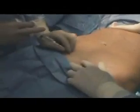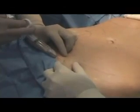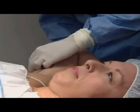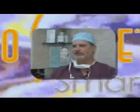Unlike the traditional method of liposuction, which requires that patients are put out under general anesthesia, Smartlipo uses local anesthesia. A major advantage of Smartlipo is patients can actually be awake during the procedure. And this is such a soft, gentle technique. It's like playing a violin.